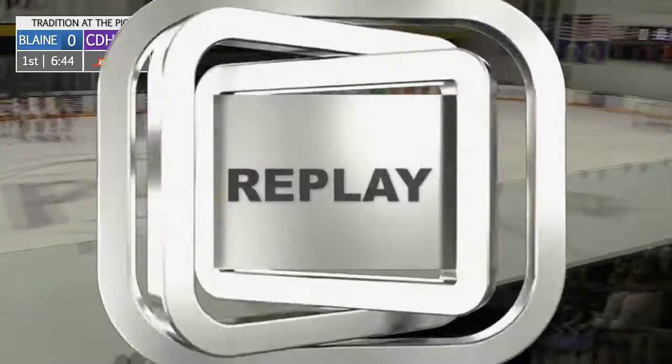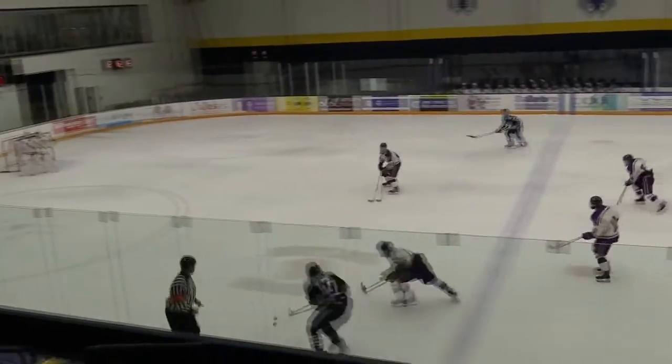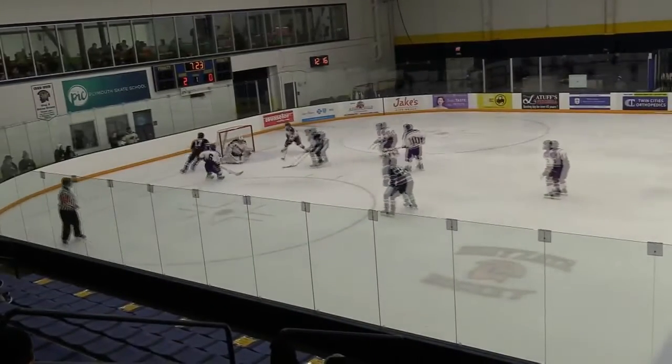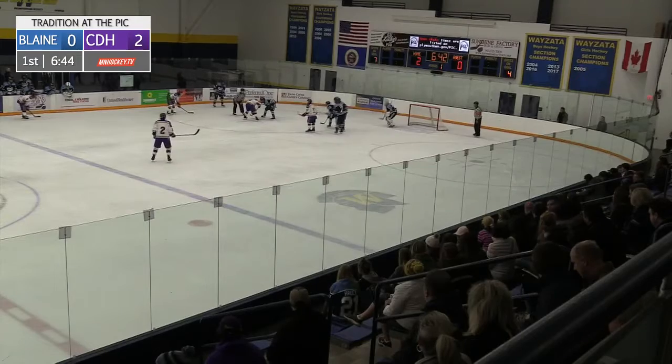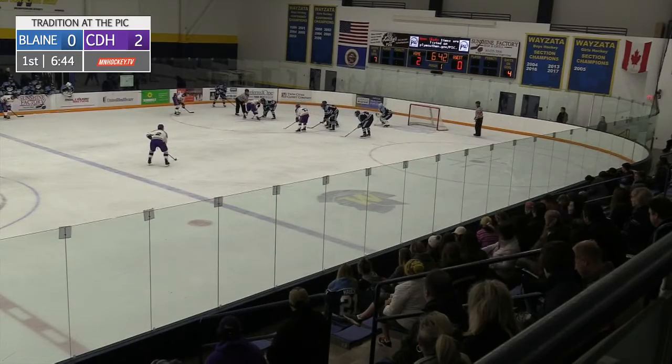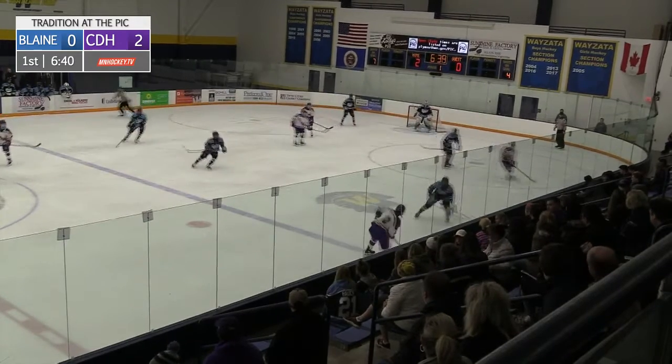Let's go back and take a look at this chance that we had earlier as Blaine comes into the zone and a lot of space to work with on the outside there from, looked like Carson Rickles into the zone for Blaine, so that was that earlier opportunity. But now back down to Raider territory, 6:40 to go.